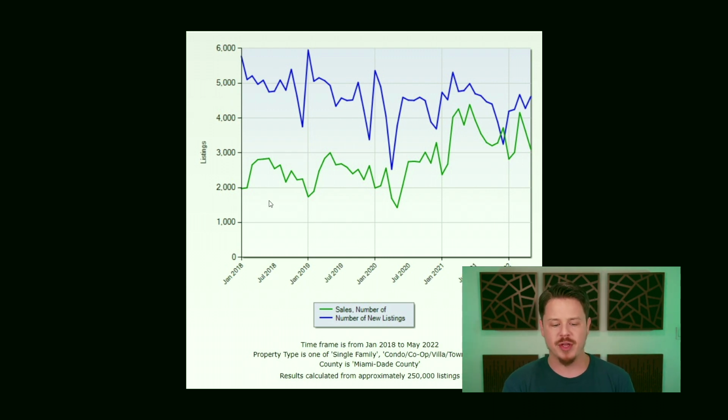What's interesting about this pairing of data, the number of sales versus the number of new listings, is that as these lines get closer together, it essentially represents that the market is tightening, meaning that as the number of sales gets closer to the number of new listings, as they get closer to parity with one another, the market is tighter. Because let's just say you have 10 listings come on and then 10 listings get bought, right? You're staying stable in terms of the ratio of demand to supply, right?